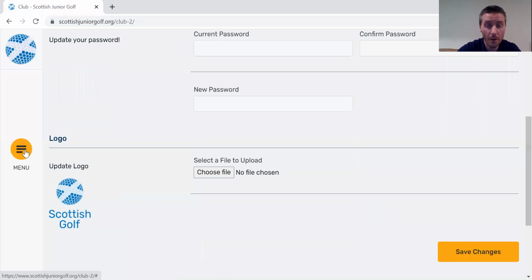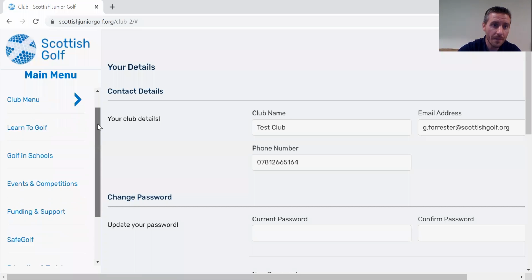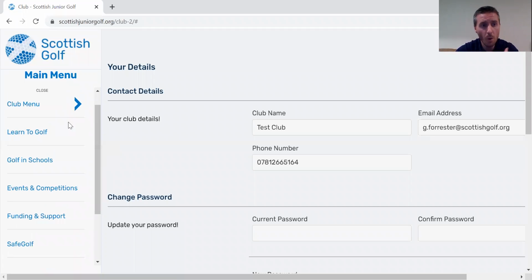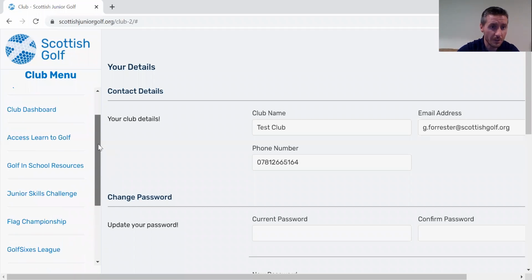If I tap over to the left-hand side, the menu button, what that does is it opens up a club menu. So previously, when I was navigating around the site, I was in the main menu and I was able to access information about the 6 different pillars. But once you log in as a club, you're now able to access the club menu. And this is where you can apply for the funding, the events, and get the resources and programs.